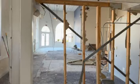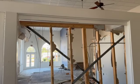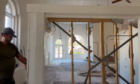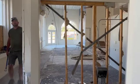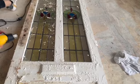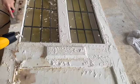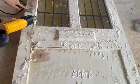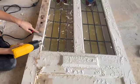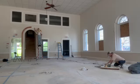We were so excited when this building became available. It is the original Palmetto State Bank building, and it was built in 1912. It has some original woodwork and original lighting, and some of the flooring is still visible. So we got to work and kept what we could to bring back some character to the space.